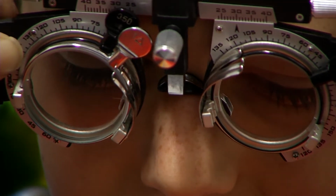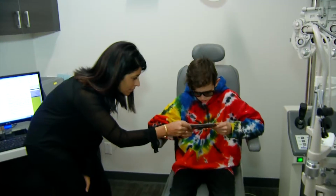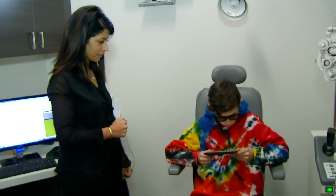And the second level is making sure the right and left eye work together. If there's a coordination problem between the eyes, one eye wanders or the eyes don't cross properly in the near range, they won't be able to keep the eyes focused long enough to be able to identify that letter or string the letters together to make a word or read a sentence.